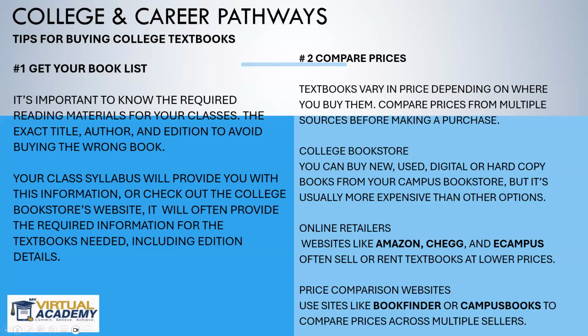Tip number one, get your book list. It's important to know the required reading materials for each of your classes. You need to know the exact titles, the author's name, and the edition of each book in order to avoid buying the wrong book. Your class syllabus will provide you with this information, or you can check out your college bookstore website. It will often provide you with the required information for the textbooks that you need, including the edition details.